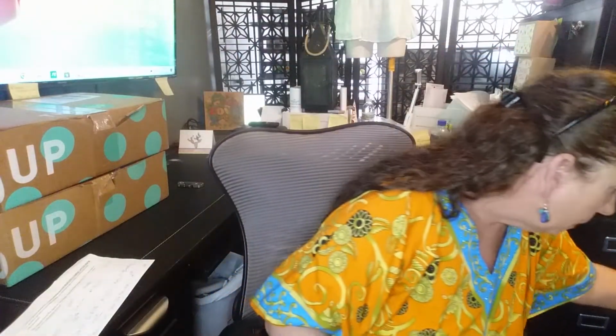Now I am working on the other vintage bag, the crossbody Alessa tote. It's going to take a little bit more on that one, but I'm working on that one, so that will go up.